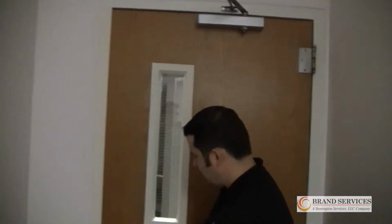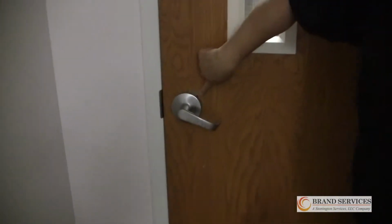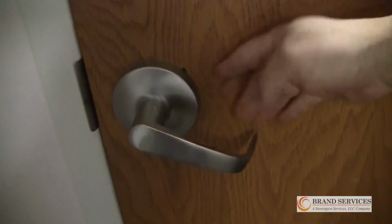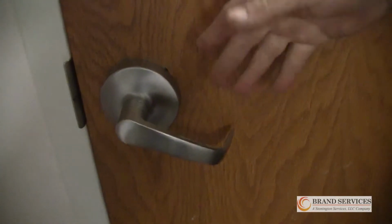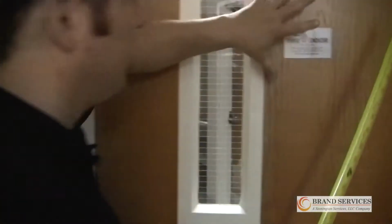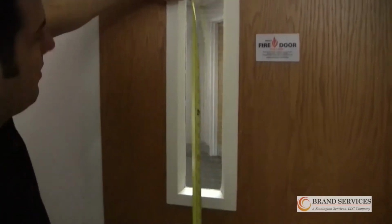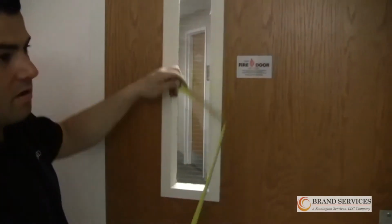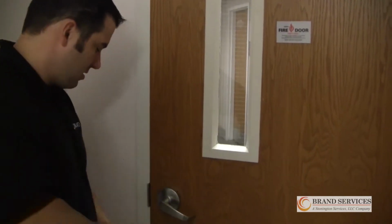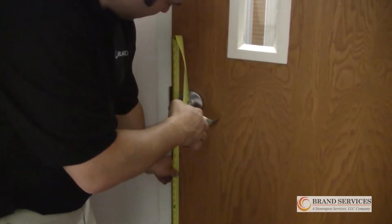You'll see when installing new hardware, holes did not line up, and now you have a hole that exists in the surface of the door. Window kits: glass is not allowed to exceed 100 square inches. Here we have a typical 25 by 4 light kit. We measure the latch. The latch does not exceed 48 inches from the floor.